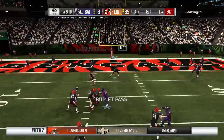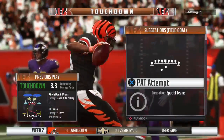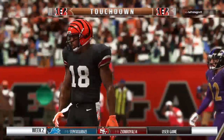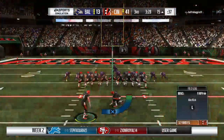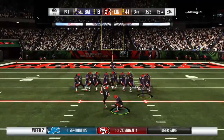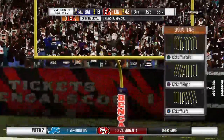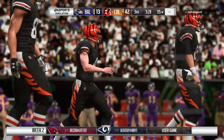And again, Andy Dalton to throw. This is caught. And he will take it on in for a Bengals touchdown. A.J. Green with 2 touchdowns on the season, both in this game. And the Bengals are able to grow their lead. And his kick is right through.